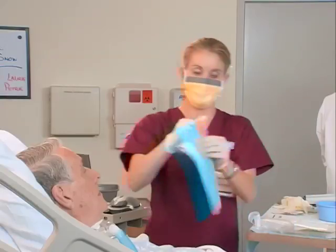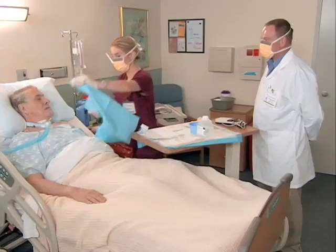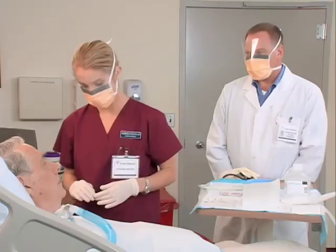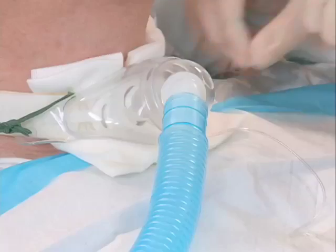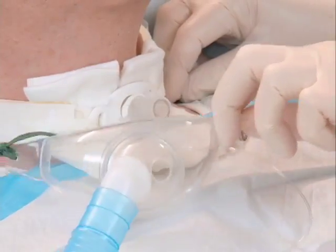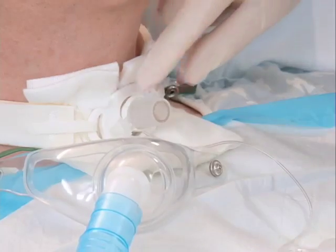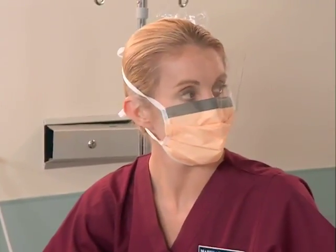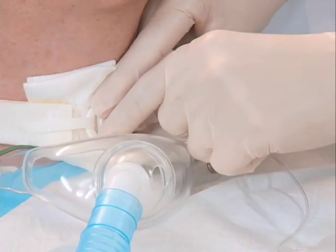Here we go, Mr. Marks. I'm just going to put this pad on your chest. First, remove the oxygen source. Good. Now, stabilize the outer cannula and faceplate of the tracheostomy with your non-dominant hand. Good. Grasp the locking mechanism of the inner cannula with your dominant hand.